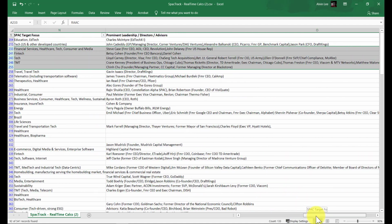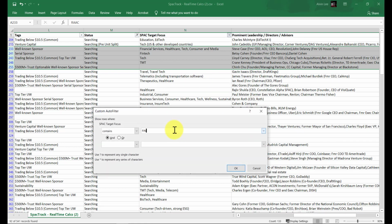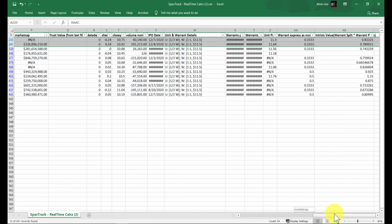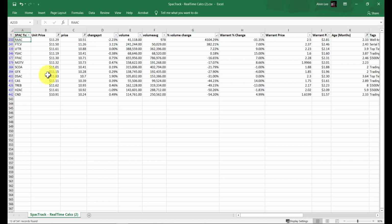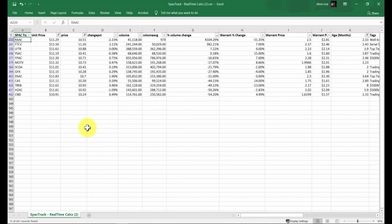And then we also look at the target focus. Right now for this example, we're going to just search for text filters, and it contains fin. Okay, so actually that narrows down our list by a lot. And then we can look here and we can see that for today, the SPACs that I probably should be looking at, by looking at the volume percent, these are the only ones that are positive. YSAC, LFTR, FTCV, and RAAC. So those are the SPACs that I'll probably do some more research on. And that's actually how you use this data chart.